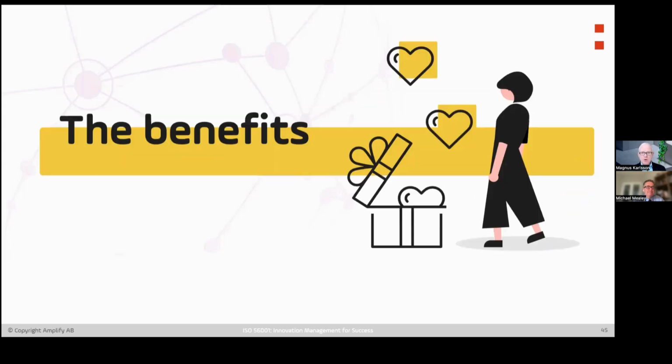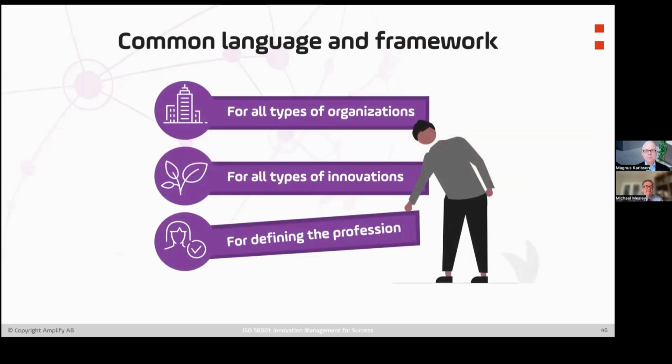So let me just round it off mentioning a few of the benefits of having this framework. And the key benefit is really that we now have a common framework and a common language. That goes for organizations that have many sites, many units, maybe in different countries, and so on and so forth. It might be collaboration with other organizations. If we can do this based on a common framework and a common language, a lot is gained.